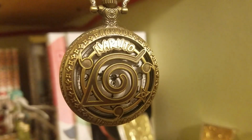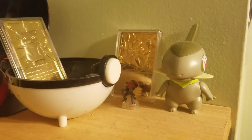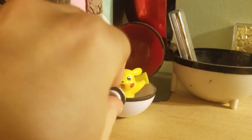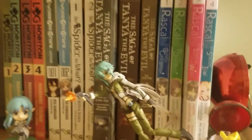So the next shelf that I recorded is actually the last shelf with books on it. I kind of recorded by going across and then down and then back across instead of going across and then across. So I'm going to be going backwards for this one. So this shelf is my light novels. After all my manga, I put my light novels at the end so I can keep all those together.